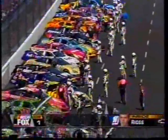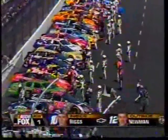Have a look at the starting lineup for today's Advance Auto Parts 500 as we're ready to go racing on a beautiful day.